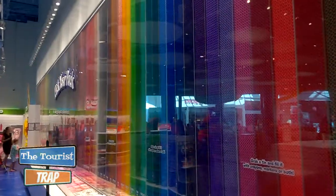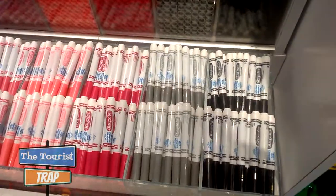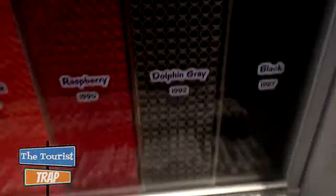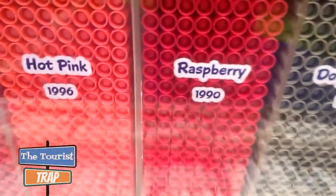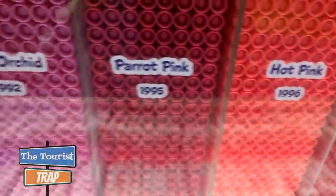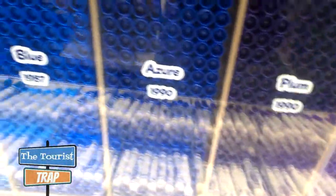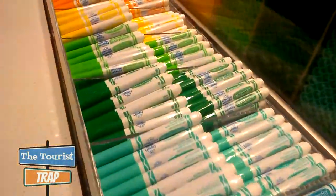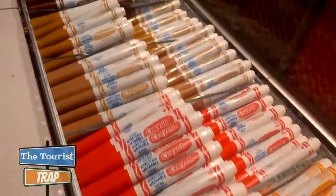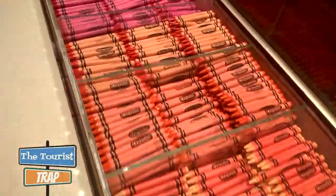And this is quite impressive to me. These are all the markers. And they have the year that the marker was introduced and the name of the color of each marker listed. And you can pick whatever you want and fill up that tin until it's full. Markers galore all the way down through here. So it's nothing but markers. Markers and markers, and then crayons. Crayons, crayons, crayons.